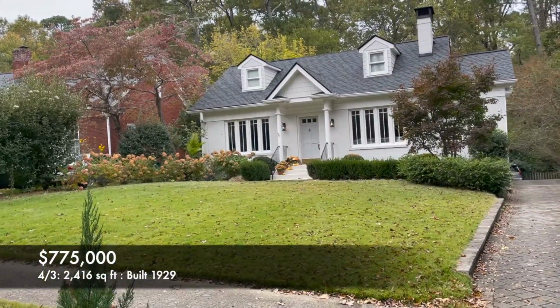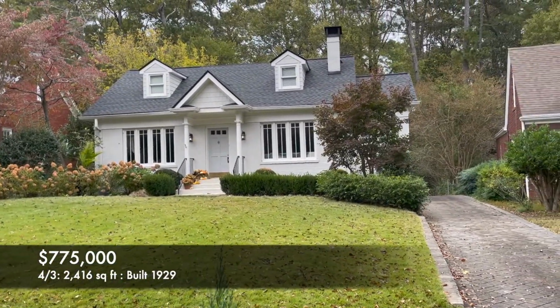And this is a really cute one. You can see it's been freshly painted, but here it is. This is a 4-bedroom, 3-bath. It sold for $775,000, just over 2,400 square feet. It was built in 1929.